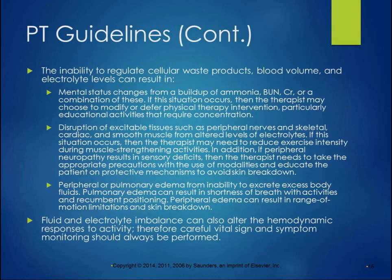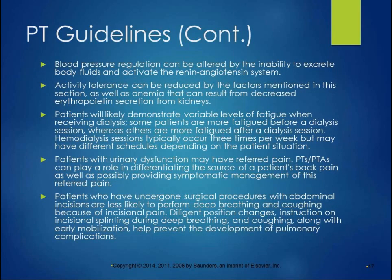Fluid and electrolyte imbalance can also alter the hemodynamic responses to activity, so you have to be really careful to monitor their vital signs and their symptoms during treatment, and terminate treatment if you have any bad effects. So blood pressure regulation can be altered because of the body fluid and the renin-angiotensin system. Activity tolerance can be reduced by all the factors we mentioned, as well as from anemia that can result from the decreased erythropoietin secretion from the kidneys.